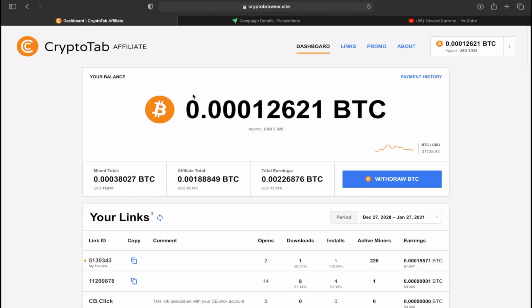It's not going to be making videos on YouTube, but just taking action. So let's go through this real quick so you know how to actually get started making some money with crypto tab browser. So what crypto tab browser is, it's an actual website that you can use just like Google Chrome, and it actually mines Monero coins and pays you out in Bitcoin. So this does not fluctuate up and down with the Bitcoin price. They're just going to pay you out in Bitcoin from mining Monero coin.